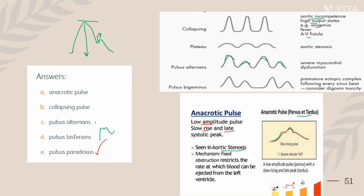That can be seen again in aortic regurgitation. And pulsus bigeminy is alternating in character of the pulse, high versus low. This is alternating in volume. Pulsus alternans is alternating in volume. So those are the pulses. So with pericardial effusion, you see pulsus paradoxus, also seen in severe asthma.